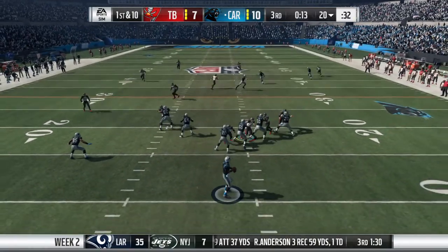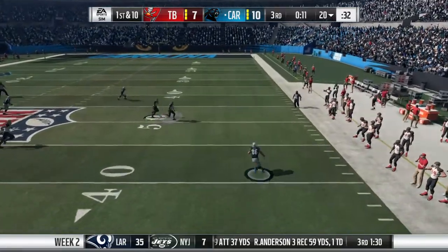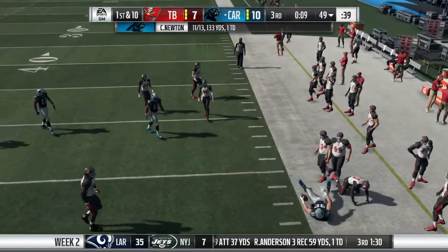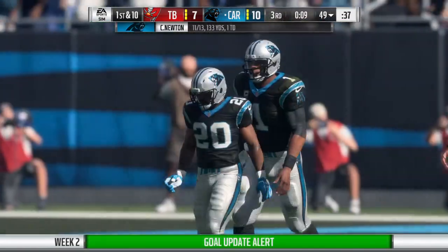Now following the interception, here's Newton. On the right side, this is Miller. He got 29 yards that time.